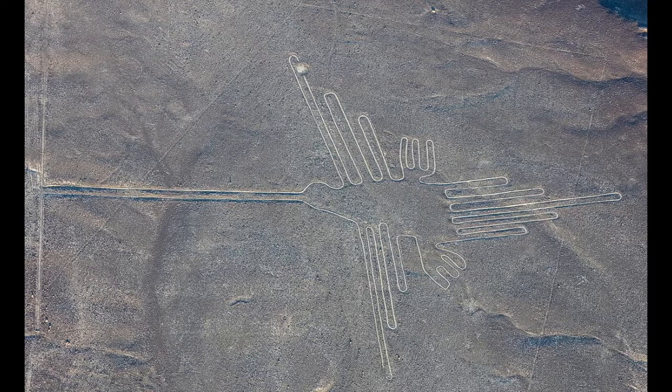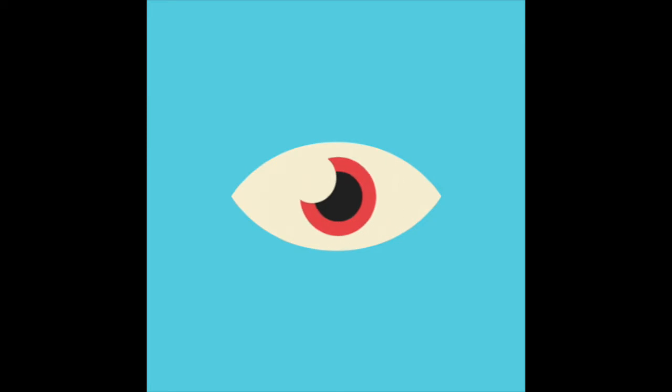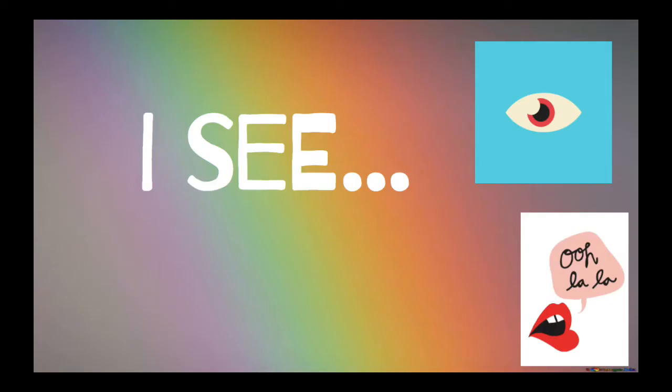Let's look more closely at this bird. Do you see its head? And do you see its wings? Maybe you've even noticed that this bird was created with just one line that goes on and twists and turns. So let's have a look at more of these Nazca line formations and see what other animals they made. So put on your art goggles. I'll show you a picture. You tell me what you see.